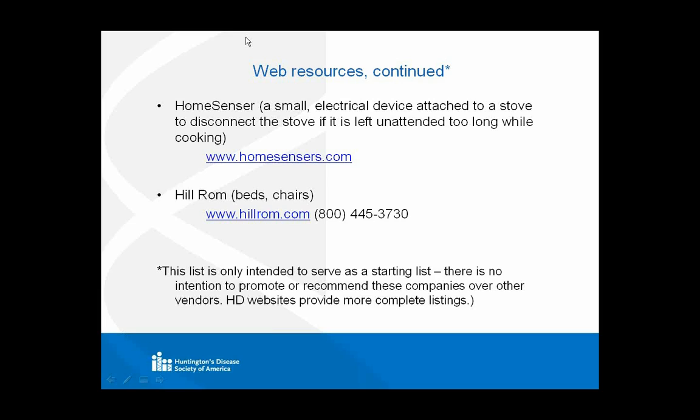Moving on to the next question. What's the best way to approach a man about the topic of sitting to urinate? If this is a difficult conversation for you to have with your loved one, then this is something that can definitely be addressed by the therapist at an HD clinic or your home health therapist.